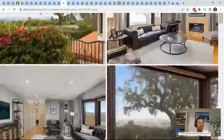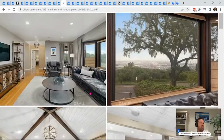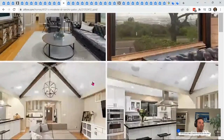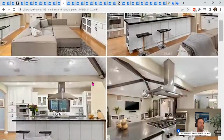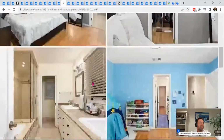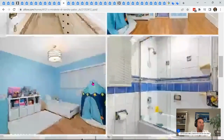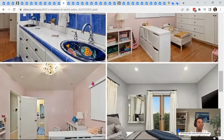But it's very well finished. It's got gray tones on the walls and matching the sofa. But it's got nice finishes. Looks really pretty. Yeah, nothing wrong with the gray. Very, very nice. Okay. Let's see here.